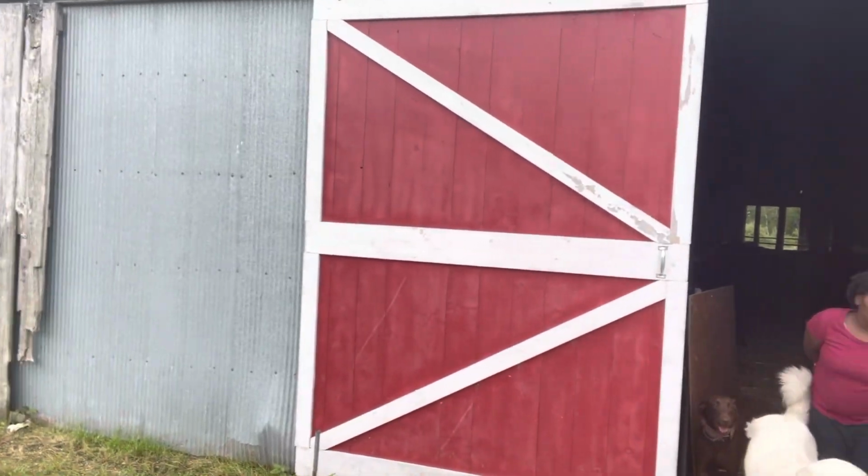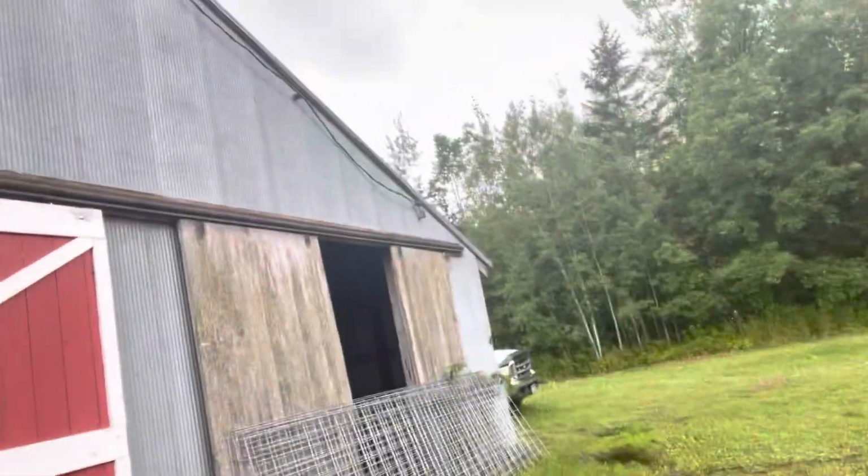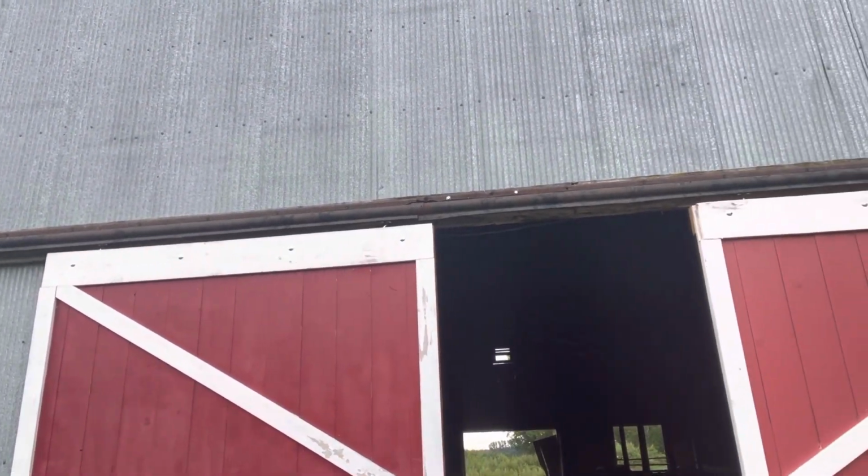Trex lumber would be very expensive. That door alone was $300. So we have three doors like that. The track seems to be good, but the roller bearings are not. So we replaced the roller bearings on this door here, and those doors slide perfectly.